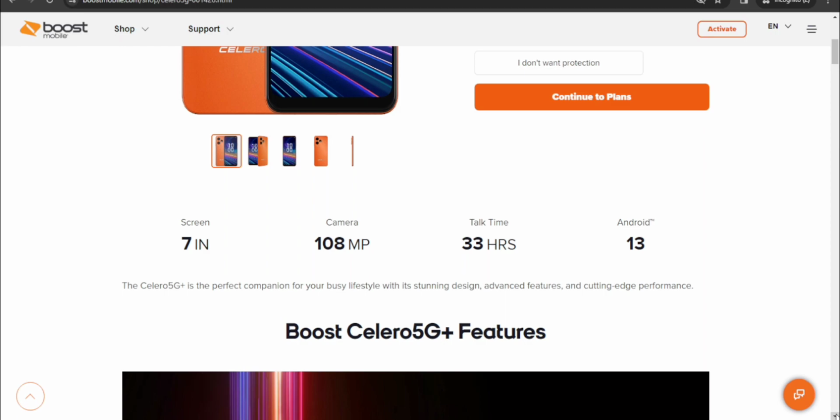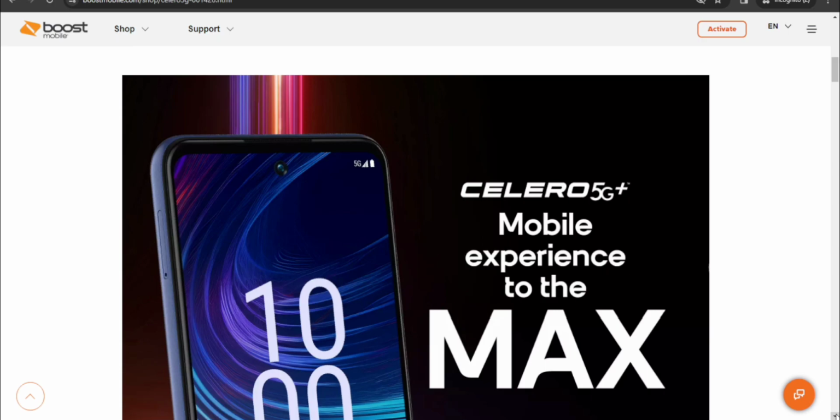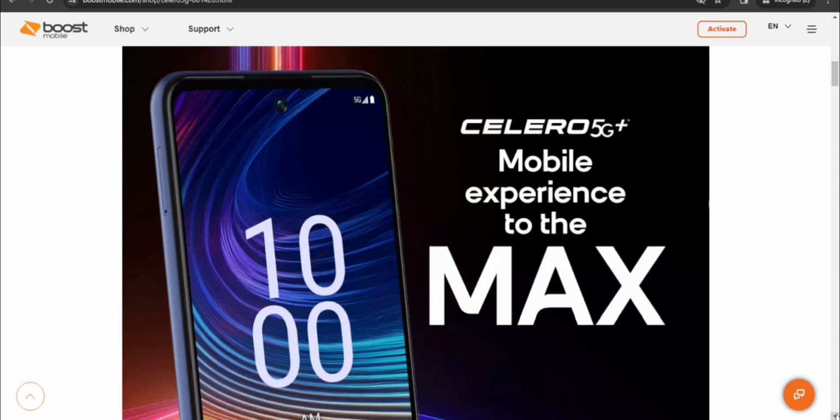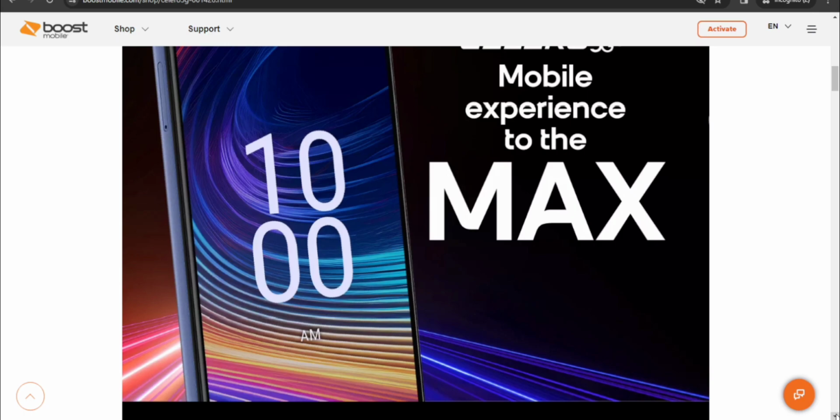It says the Celero5G Plus is the perfect companion for your busy lifestyle with its stunning design, advanced features, and cutting-edge performance. Features mobile experience to the max, and that is very true. Especially with this screen at 7 inches, that's fucking big for a phone. So pretty cool there. If you guys like big screen phones, this is the phone for you.